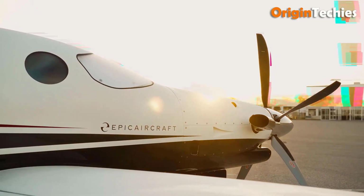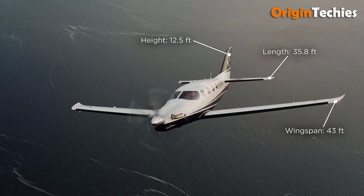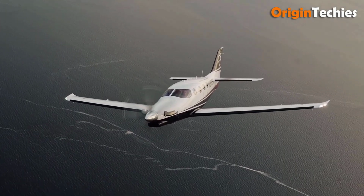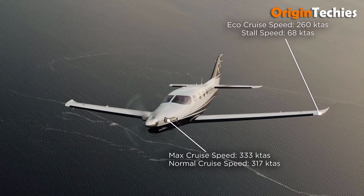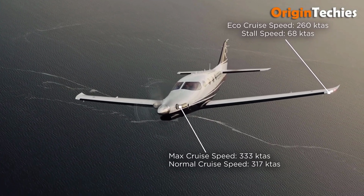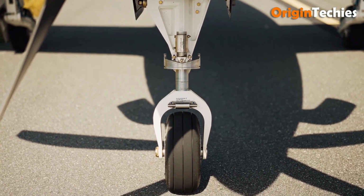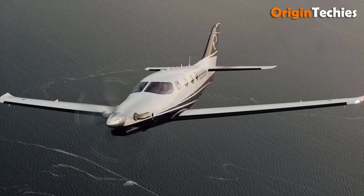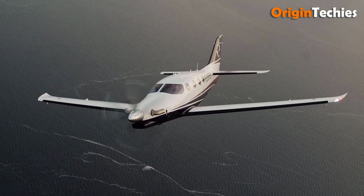Designed with a sleek composite airframe, the E1000GX offers a spacious 6-seat cabin with ample legroom, ensuring comfort during extended flights. The advanced Garmin G1000 NXi avionics suite enhances situational awareness and simplifies navigation. In summary, the Epic E1000GX combines speed, efficiency, and luxury, making it a standout choice for discerning pilots and travelers.